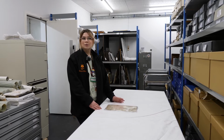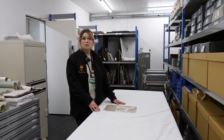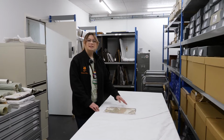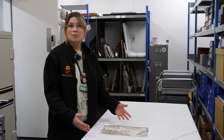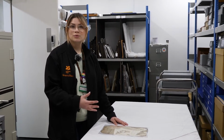This is an apprentice indenture. So Quarry Bank, as a working mill, utilised the use of child labour in running its mill, particularly in the early days of its establishment. And this indenture is from 1796. Now, an indenture was a legally binding contract between the mill owner, Samuel Gregg in this case, and the child who would come to work here.